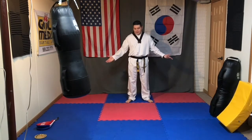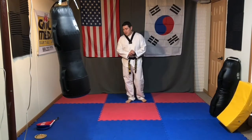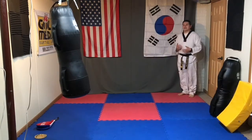So maybe 10 feet here of space that I have. If you have something less than that, that's fine. If you have something more than that, good for you too. Okay, so I'm going to show you the drills really quick, just one time each drill. I'm going to angle it a little bit just so you can see me a little bit better.